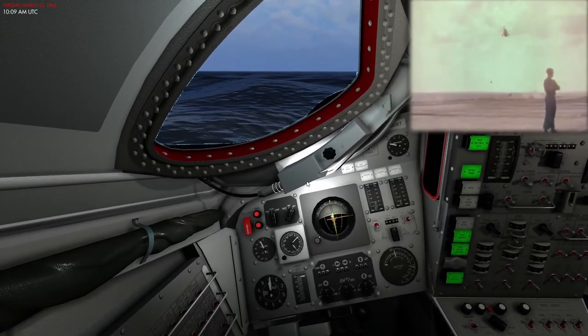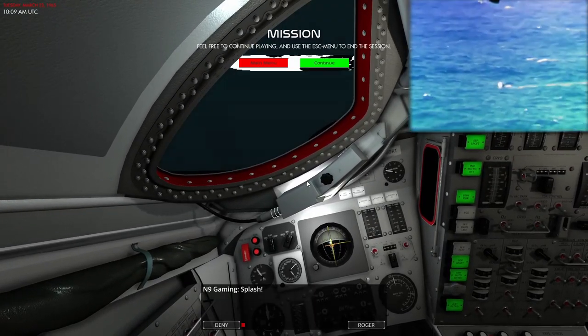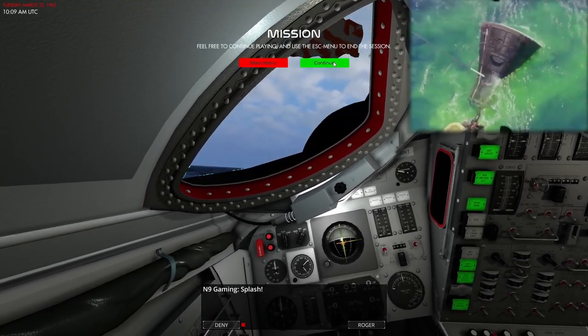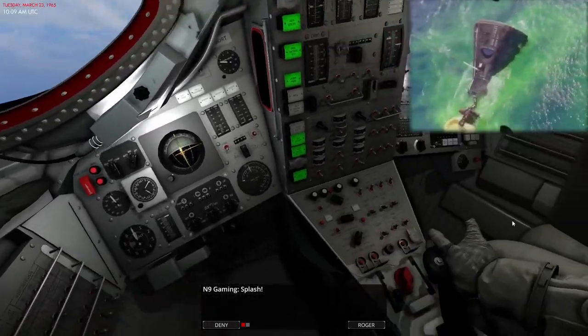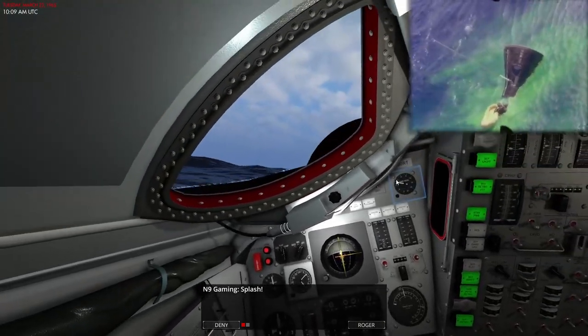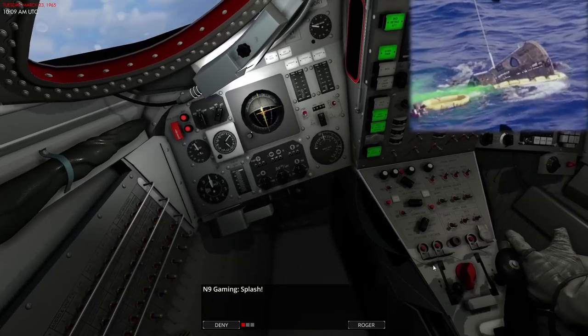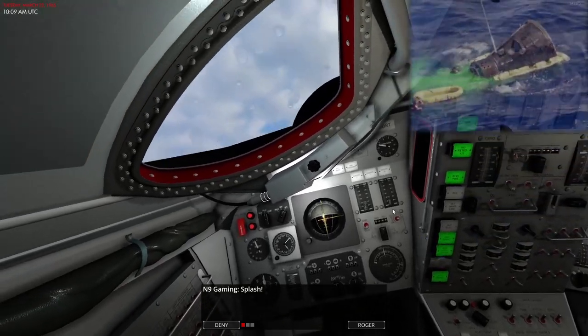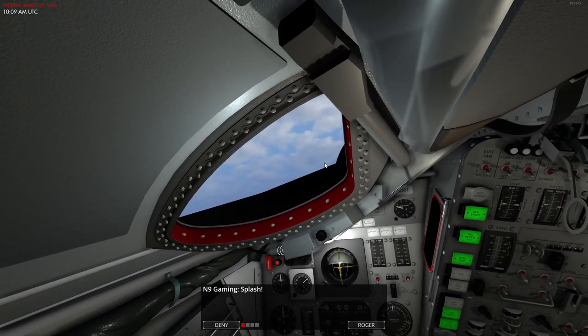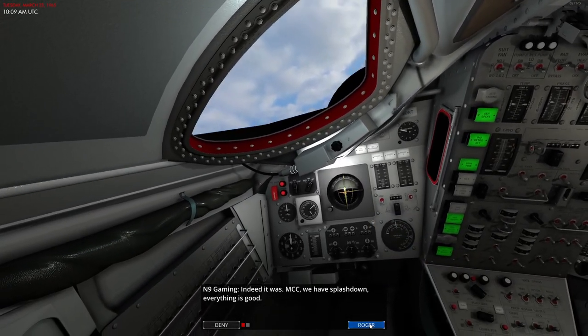All right, splashdown. We might flip upside down here. That sometimes happens. Splash, and there's our chute. Oh, I didn't actually jettison the parachute. Let's do that. There we go, let's close this. Looks like we did not flip upside down. We're out here like a boat. Pretty wavy though. Cool, that was great.